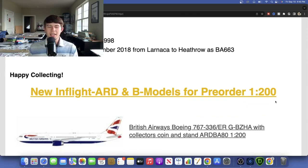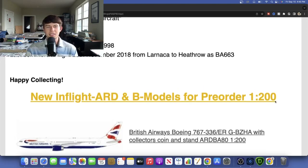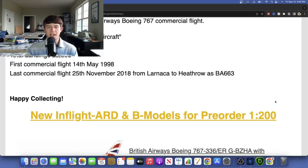Starting off with the big one. This is the British Airways Boeing 767-300ER, Golf Bravo Zulu Hotel Alpha, with the collector coin. And this is the last British Airways 767 in commercial flight.